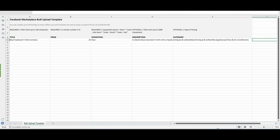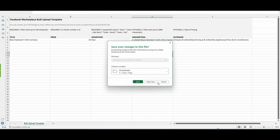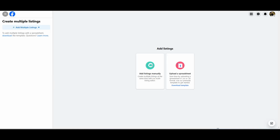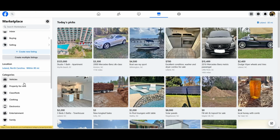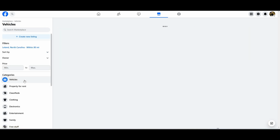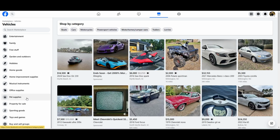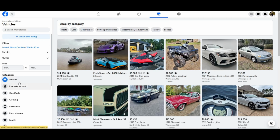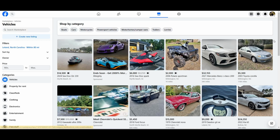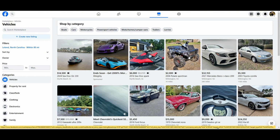So let's go back here. And they've updated it for 2025 for all the categories, as you can see here. Okay, let's get out of here. And that's interesting. So let's go back here. They've added a couple new categories, like vehicles. You can now search. There's a lot of different ones here. They didn't used to have a place where you could just look for vehicles. So that's new, and that's pretty cool, right?